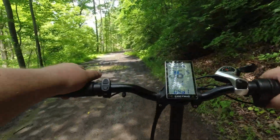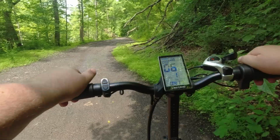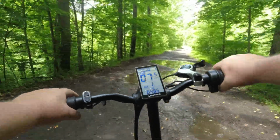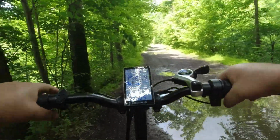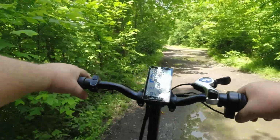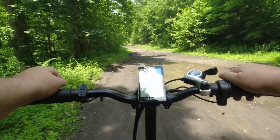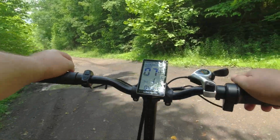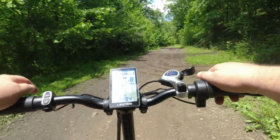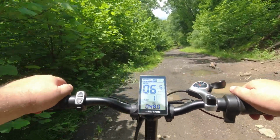I had it in pedal assist 2 there for a minute, but once those puddles came up, I had to throw it back to pedal assist 1. Oh boy. Got a little minefield here. Back to pedal assist 1. See if we can maneuver around these things. Looks like those guys in the four-wheelers were climbing that mountain right there a little bit.